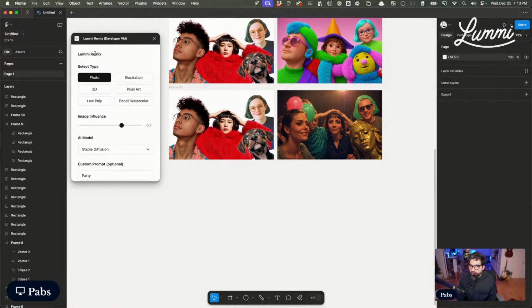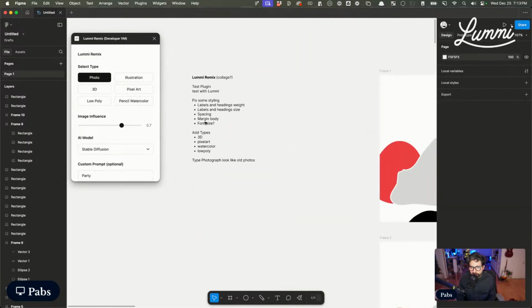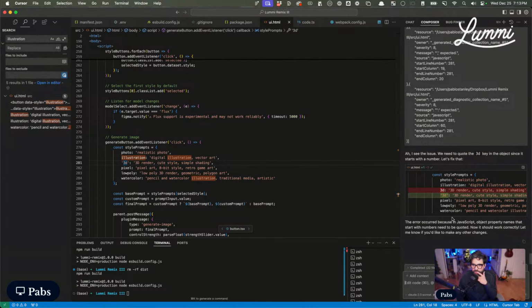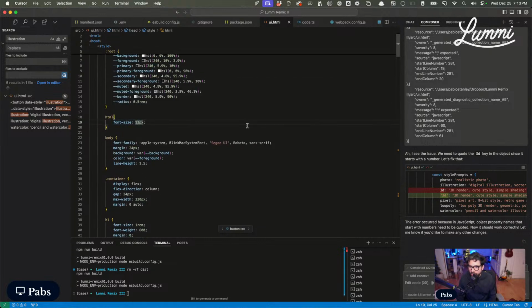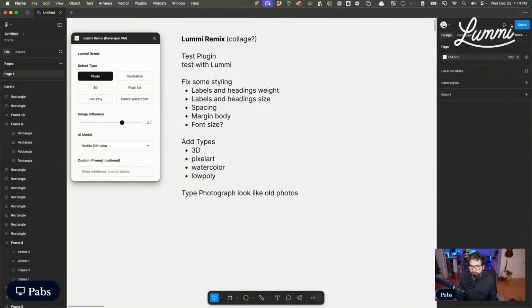So let's do some changes to this UI. There were some things that I put notes on that I wanted to do: the font size of some things, the margin body, the spacing. So let's actually use Cursor to make these changes. It's already here in the UI. I have the font size at 13. Let's see if we change it to 12, it is actually better. Let's load the plugin again. That looks a little bit closer to what Figma uses.